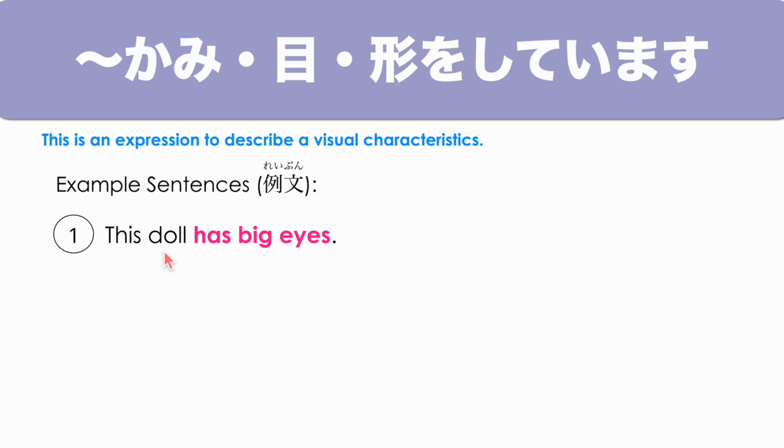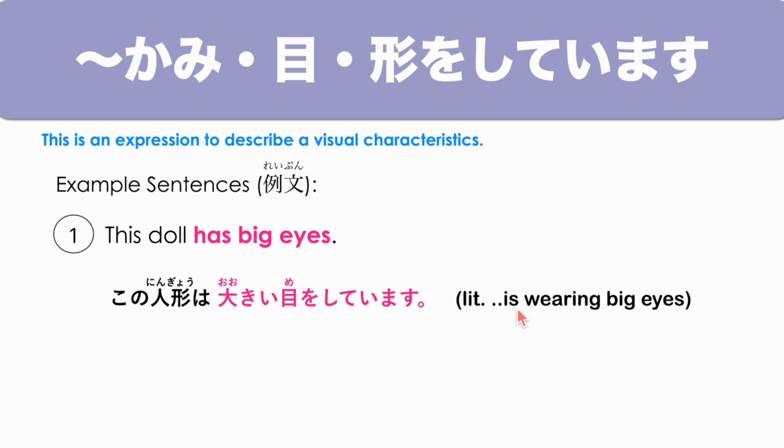For example, this doll has big eyes. So in the book, it says, この人形は大きい目をしています。This literally means the doll is wearing big eyes. Although this is grammatically okay, if you want to say this doll has big eyes, it's still better to just say この人形は目が大きい. So, this doll's eyes are big. But if you want to say this, it's fine, but it's not very common. It's still better to say この人形は目が大きい or subject's eyes or someone's eyes are big.